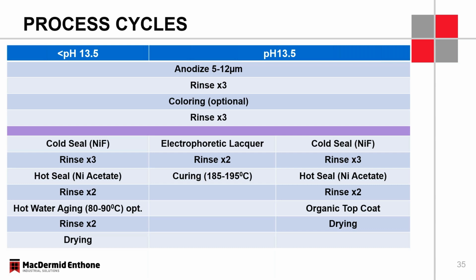So if we look at a traditional process cycle here, we have the anodized surface, 5 to 12 microns, followed by the rinsing. Obviously, the coloring is optional depending on the final finish, and then after this anodizing and coloring, we have various options here of sealing the parts.